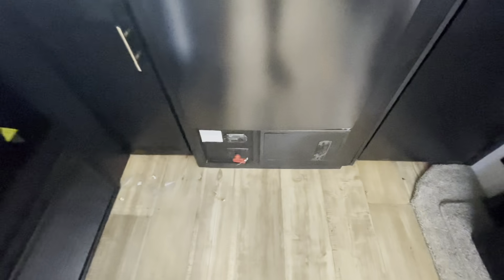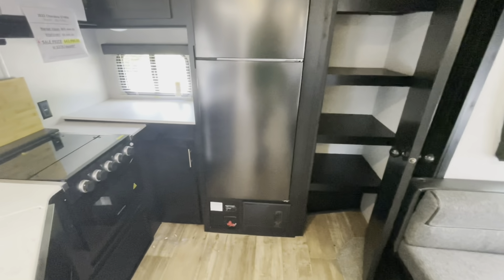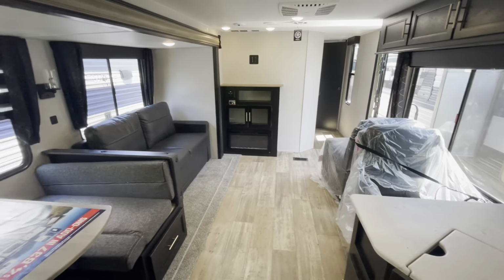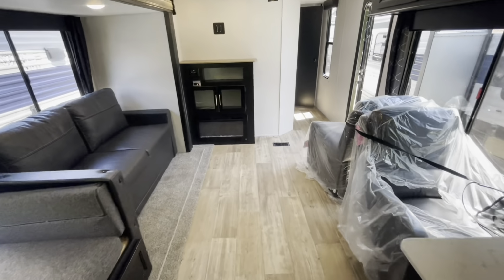Down low, you've got your battery disconnect and your fuse panel. It's got your circuit breakers. And then you've got another receptacle down low. Nice large pantry. So lots of space, lots of storage. Rear kitchen, 274RK Cherokee. Let's work our way outside. Take a look out there.